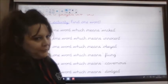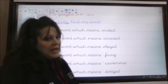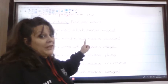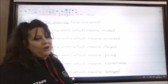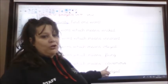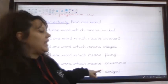So you're doing a little bit of detective work. You're going to read through the text. What I suggest is you underline those words that you think are tricky or you're not quite sure of, because they're bound to be one of these that means the same as these. When you have underlined those words, go to an online thesaurus like thesaurus.com and look up the definitions of those words. And then you should be able to match those up to the words here.